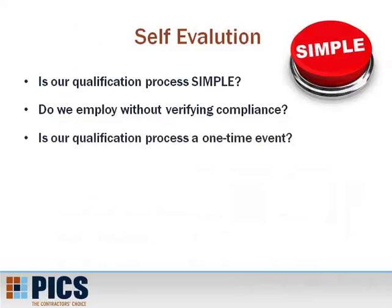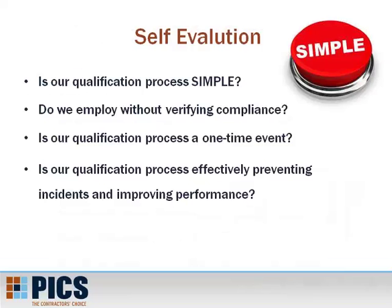Is it a one-time event? Do you verify once and revisit it maybe when they've had an incident or an accident and say, wow, we should have been doing this every year? Or, hey, we've got an OSHA log, but it's from 1997 here. Is it effectively preventing incidents and, more importantly, improving performance, preventing those accidents and fatalities that happen that are on those OSHA logs? And is it, more importantly, moving towards a safety culture for this contractor or the supplier?